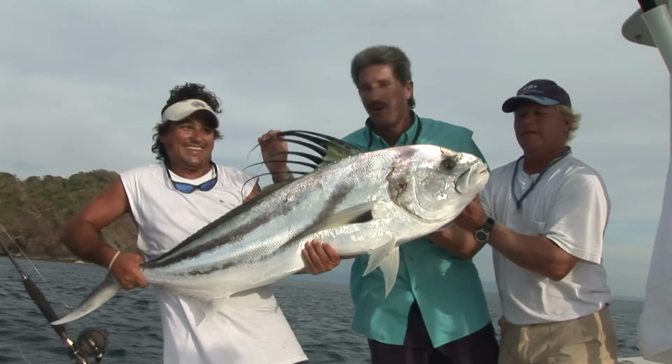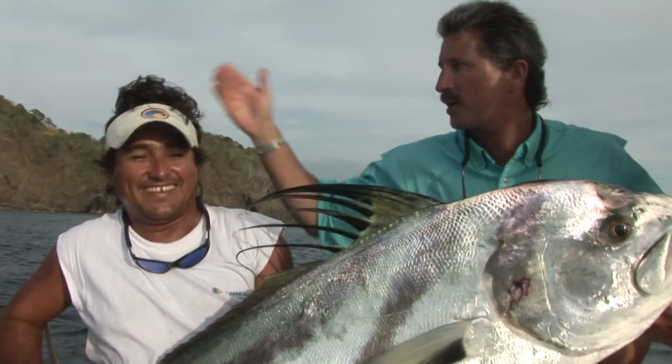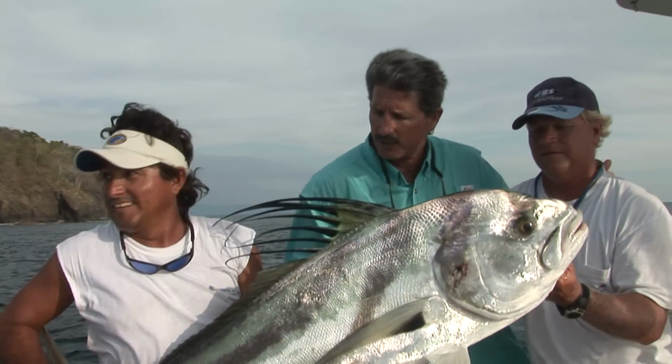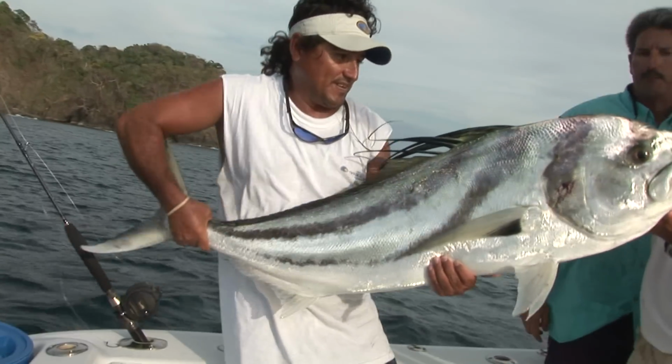Gallo! Pez Gallo. Pez Gallo. Beautiful job. Did he have some tricks up his sleeve? He knew this current was going to come around this corner. He knows these fish hang here and feed on all these little green jacks, blue runners they call them. Beautiful fish, guys. Let's get this thing back in the water. Got him? Yeah.